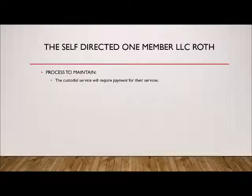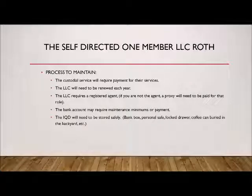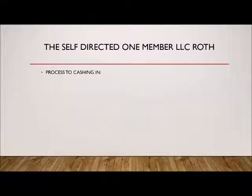Now, the custodial service, in order to maintain this, may require payment for their services. Of course they will. And the LLC will need to be renewed each year, and the LLC requires a registered agent. So if you're not the agent, a proxy will need to be paid for that role. The bank account may require maintenance, minimums, or payments. The IQD will need to be stored safely, a bank box, personal safe, locked drawer, coffee can buried in the backyard, somewhere. It just needs to be kept safe. And the process for cashing in is fairly simple.